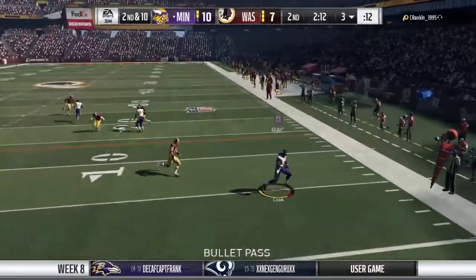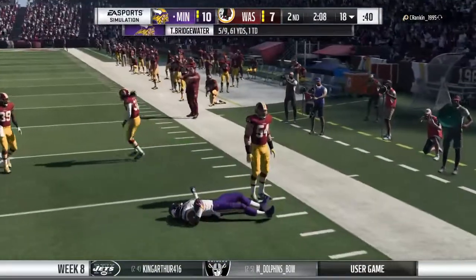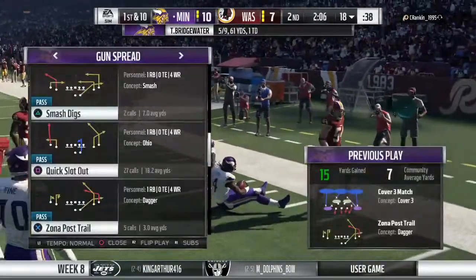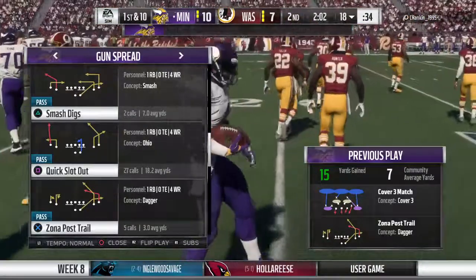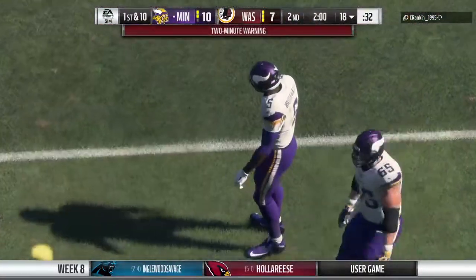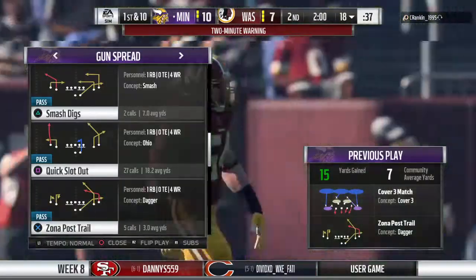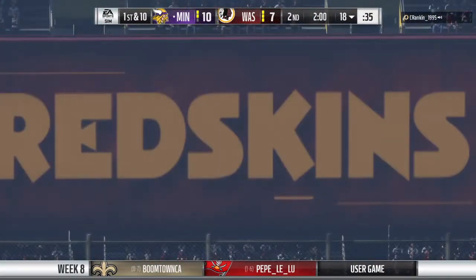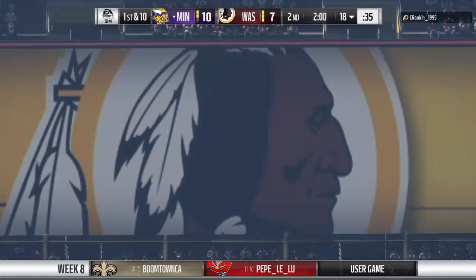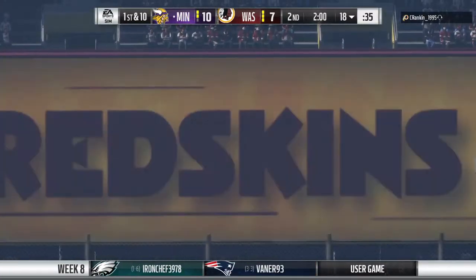Bridgewater now on 2nd down. He's going to flip one out here to his running back. And they'll get him down up past the 15. They were looking for a cushion from that end zone, and he gave it to him. 15 big yards. 2 minutes to go here in the first half. Back to FedEx Field following this short break.